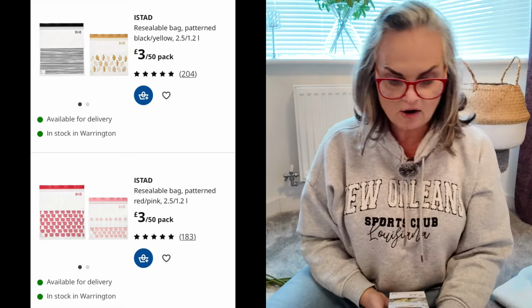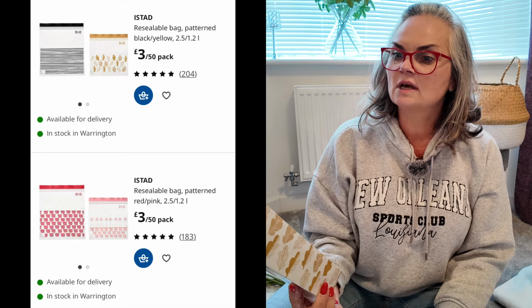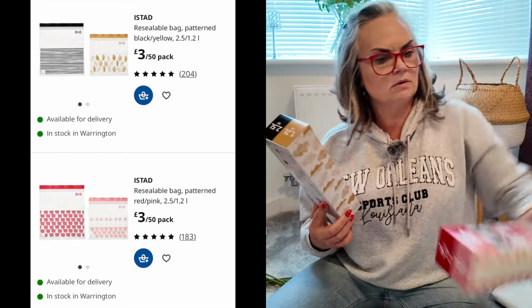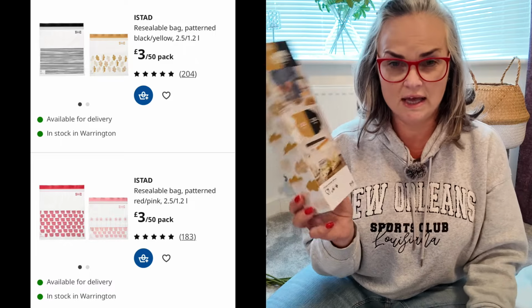And then I have some that are a little bit bigger, so these are 2.5 litres, and there's again 25 in a packet, and 1.2 litres. So is that the same? 1.2? Yeah, 1.2, and there's 25 of those. These are really handy for putting stuff in the freezer, or just storing things really. So that's quite good. £3.50 a pack, really nice.